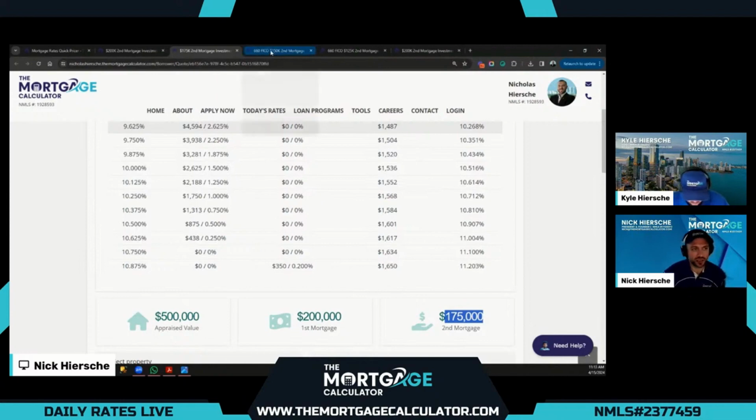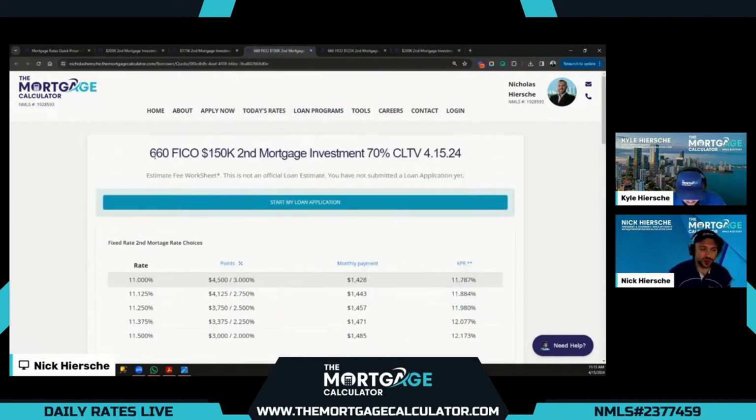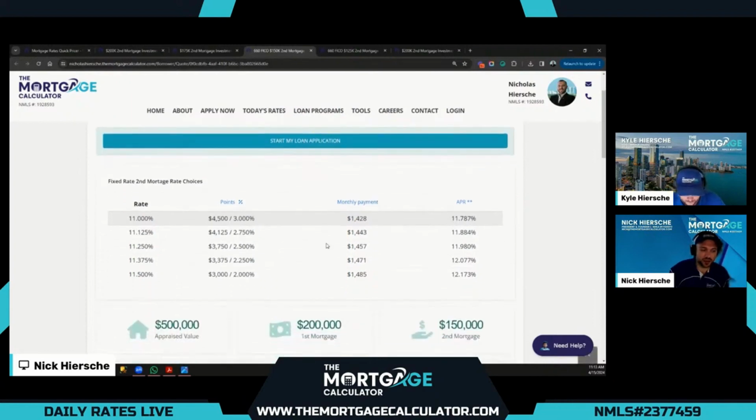Now let's talk about our low FICO options. So a couple demos here for the lowest FICO options we have for investment properties, and that's going to be a 660 FICO. So similar scenario before, 660 FICO, we're going to be able to get $150,000 second mortgage in our example, which really limits it at 70% CLTV here. So we see a little bit higher rates and costs because of the credit, but a great option for our borrowers that still want to take advantage of a second mortgage instead of the touching their first.